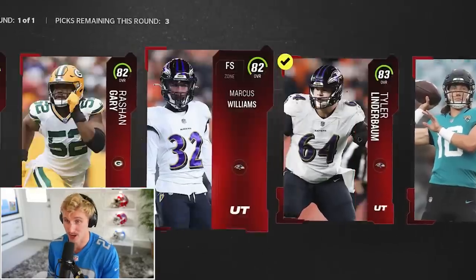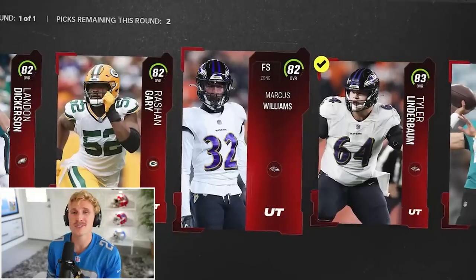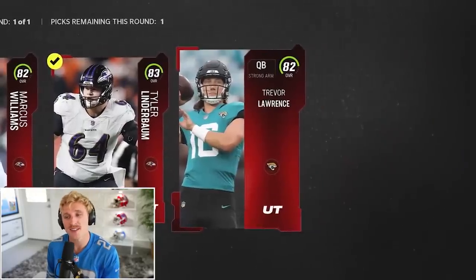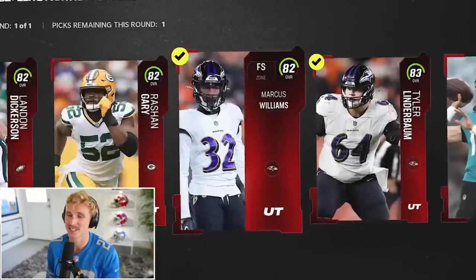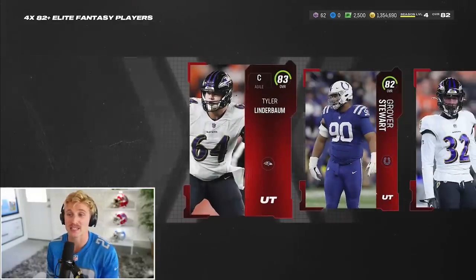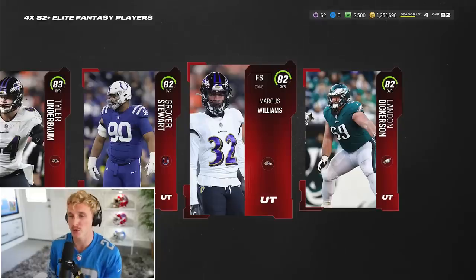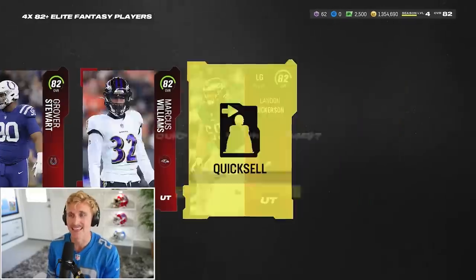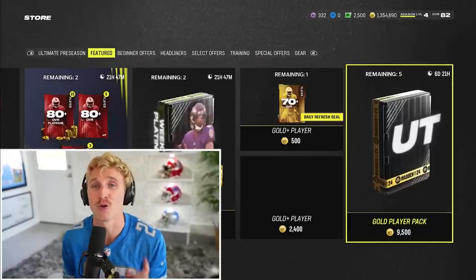Linderbaum is a big upgrade, number one. Grover Stewart's a big upgrade because you don't have a D-tackle 2. Marcus Williams is technically an upgrade, and it would be nice to have Trevor Lawrence just in case Jalen Hurts isn't working out. No, Jalen Hurts is better. I don't need to do that. I'm just going to grab Dickerson here, and I'm going to quick sell two of these guys out the gates. Linderbaum will start. Grover Stewart will play. We'll move Marcus Williams to Blankenship spot, and Landon Dickerson will be quick sold, and quick selling him actually already gives me enough for one mystery pack.